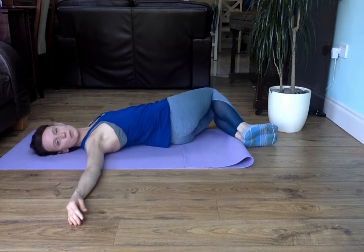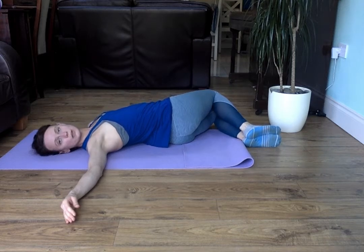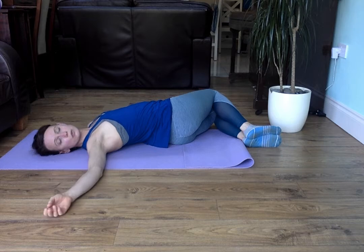Turn your head the other way and look at your hand. Try to keep this shoulder on the floor and your knees together. And your knees just go as far as they can towards the floor. You feel that lovely rotation through the back. But just go within the range that feels right for you. Don't push into anything that doesn't feel good. But you should feel a nice rotation, perhaps into quite a bit of stiffness. And that's fine. Just relaxing into that, breathing.